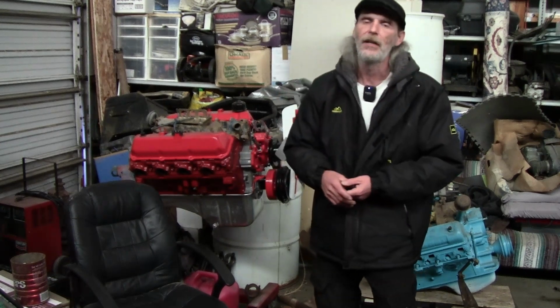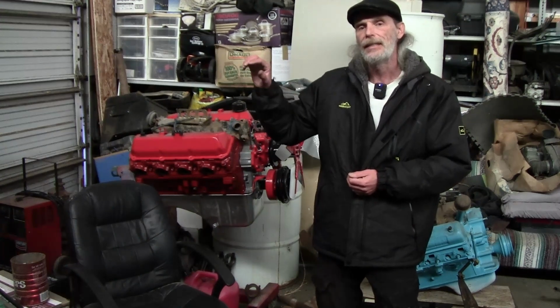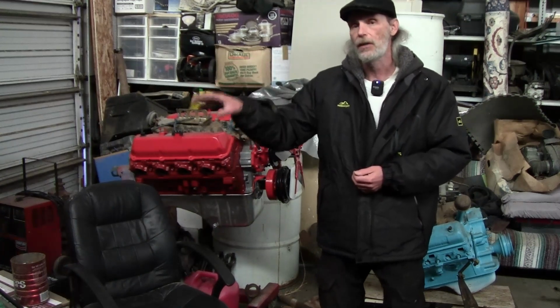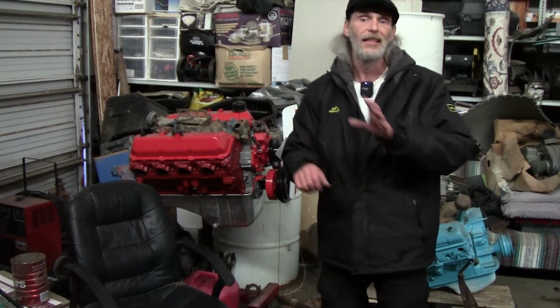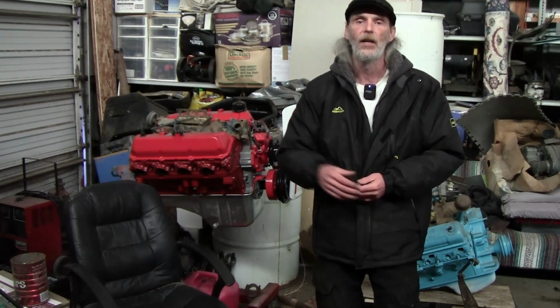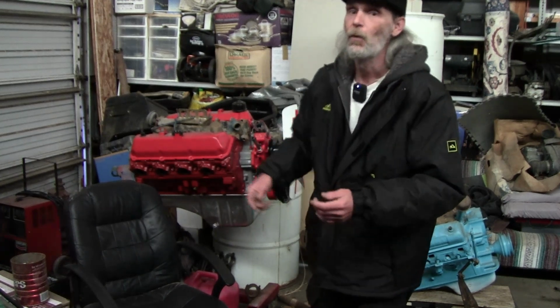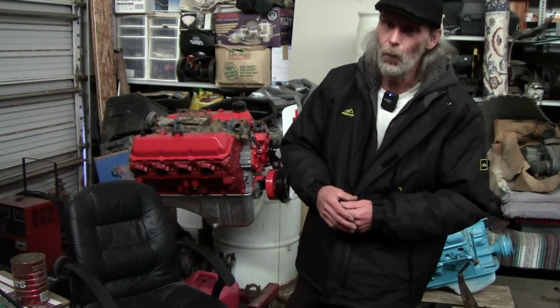But if you play your cards right and you know what you're looking for, you can take a 1980s block, just a basic block, combine it with late 60s internals, and have yourself some cheap horsepower that won't break the bank, and it will help you get out there and keep that metal hot, where we can keep these old girls on the road where they belong.